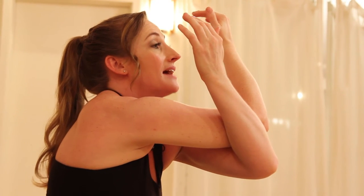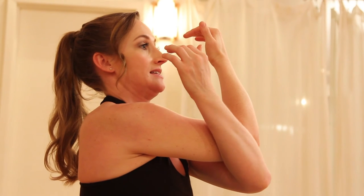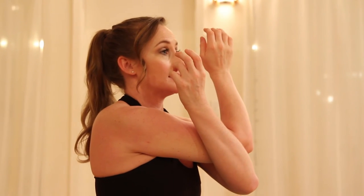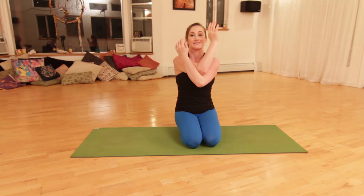So now we're going to add the dropping of the shoulders, keeping the elbows out. So now you should feel it really coming up the neck here. This is a great stretch for headaches, migraines. You can do this stretch on its own in the shower. You can do this at work. It's probably my favorite stretch because everyone needs it.